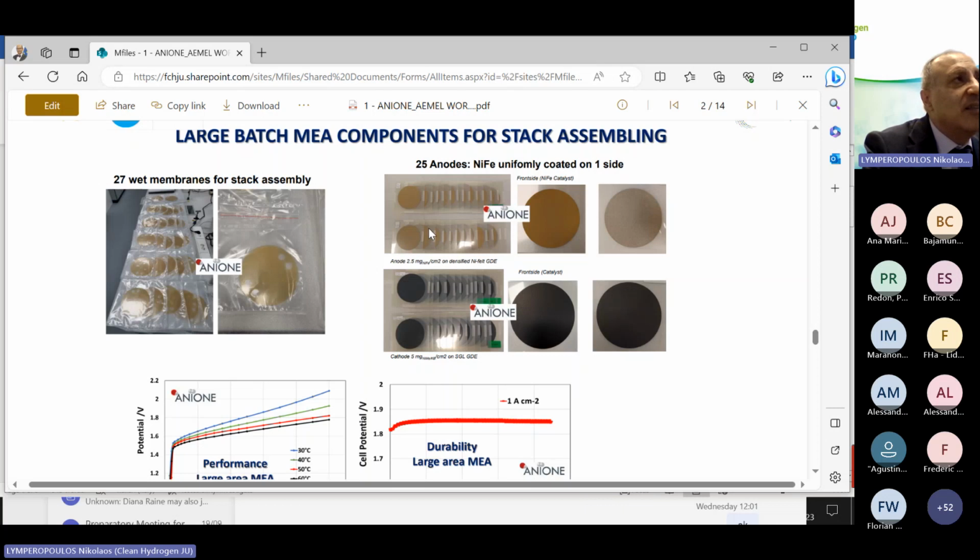Regarding the stack development, we started with large batch MEA component preparation for stack assembling, 27, 25 components. To stay on a conservative approach, we have preferred the catalyst-coated electrode. This does not mean that the catalyst-coated membrane was not explored, but this was much more reliable for large area electrodes and membranes. So we have separate membranes with separate electrodes.